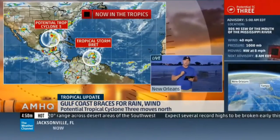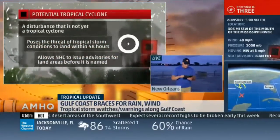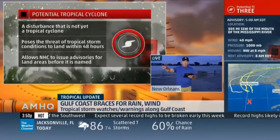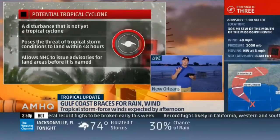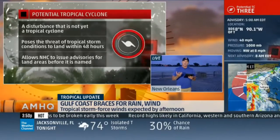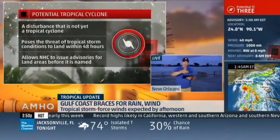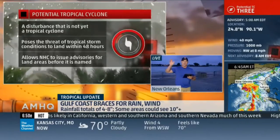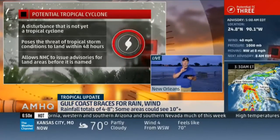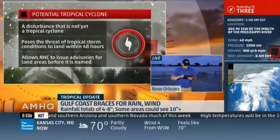And potential tropical cyclone number 3. This is something new this year. We saw this with Brett before it actually became a tropical storm. And what is it? It's a disturbance that's not completely a tropical cyclone yet. And in number 3's case, winds are juxtaposed off to the northeast, okay? It's got a center, a nice center, but the winds are juxtaposed off to the northeast.